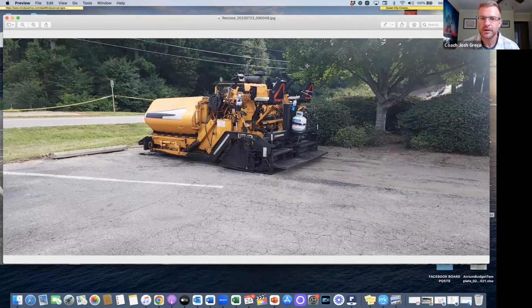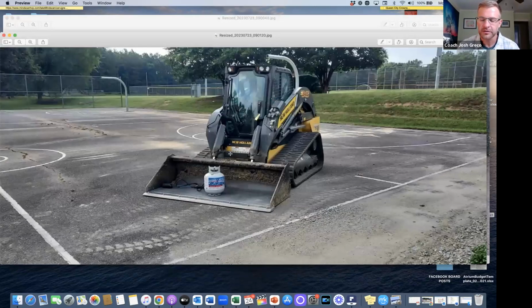I don't anticipate this project with the asphalt taking too long. So maybe, if they start it this week, I don't see why they wouldn't finish it. And once that happens, then there are lines to be drawn. They have a vendor lined up for that, from my understanding, and then installation of the boards. So for the full month of August, we have to make sure that's taken care of. So we're moving in the right direction.